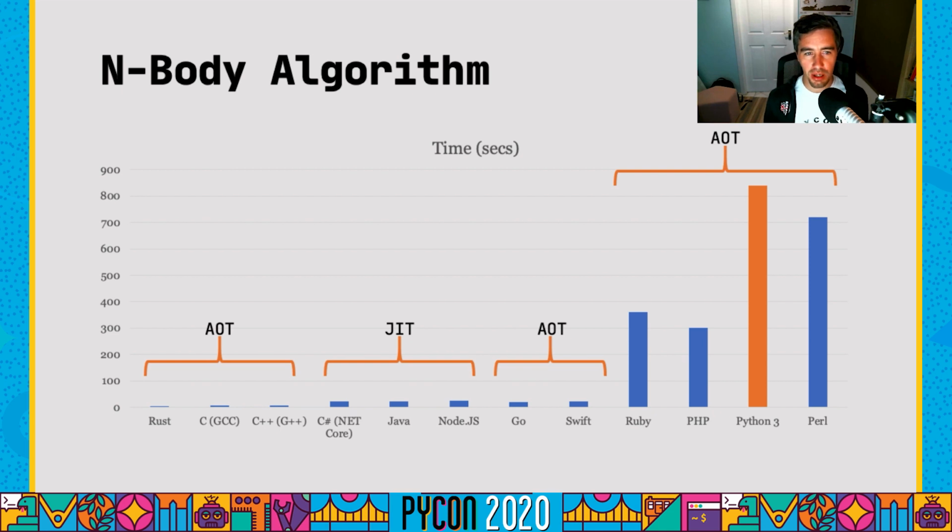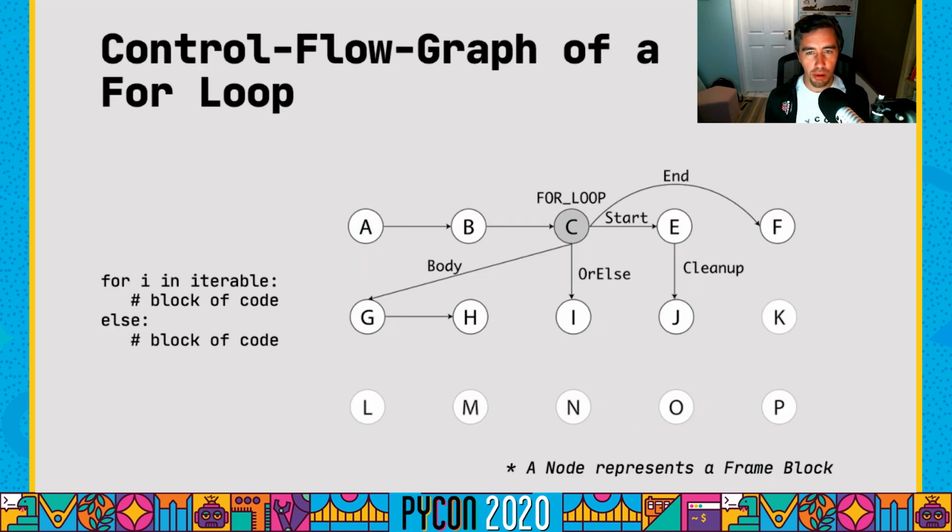But earlier I mentioned how JIT compilers use an intermediate representation. CPython also has an intermediate representation, which is a graph of basic frame blocks. When your Python code is compiled, the execution sequence is determined and the compiler emits frame blocks in a control flow graph, which I talked about before. If you take a simple for loop, that actually has many parts, so it ends up as many frame blocks, not just one for the entire for loop statement, because inside the loop you could have a block which could call some other code which could then call another frame.